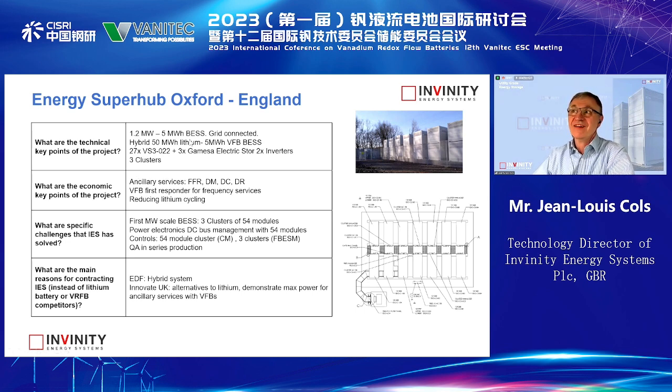So 1.2 megawatt, 5 megawatt hours. It can do overdrive to 2 megawatt using the function I was saying before. It's hybrid. There is a 50 megawatt hour lithium battery next to it. The whole idea is that because the flow battery doesn't degrade and is immune to cycling, the flow battery is going to take all the little cycles, especially in frequency response or when they're trading. They're going to save cycles on the lithium battery. That's really the idea of this hybrid system: take advantage of the flow battery to protect the lithium battery.